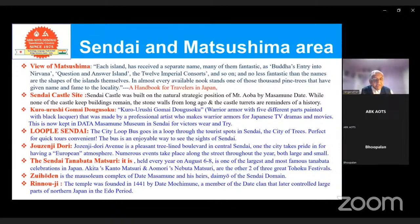Then we have the Jozenji-dori Avenue. It is a pleasant tree-lined boulevard in central Sendai, and the city takes pride in its European atmosphere. Numerous events take place along the street throughout the year, both large and small.